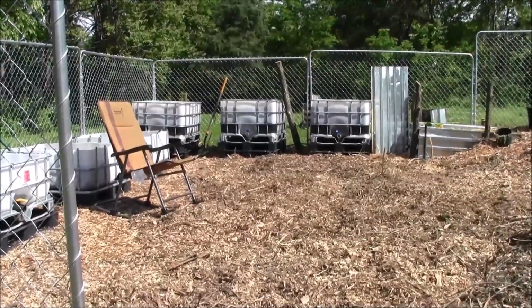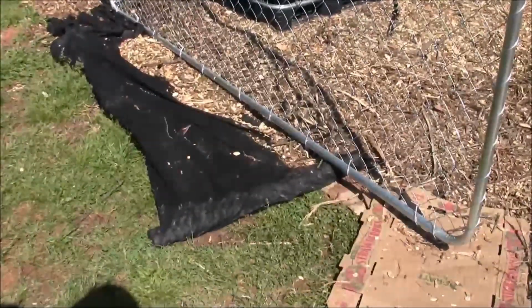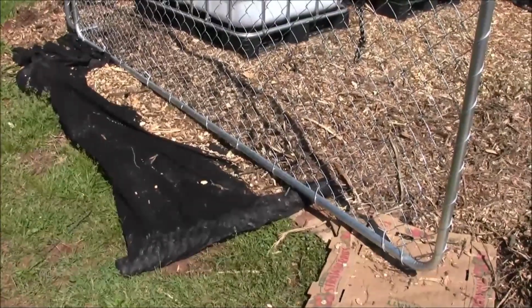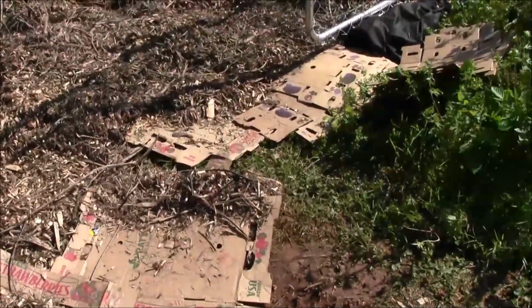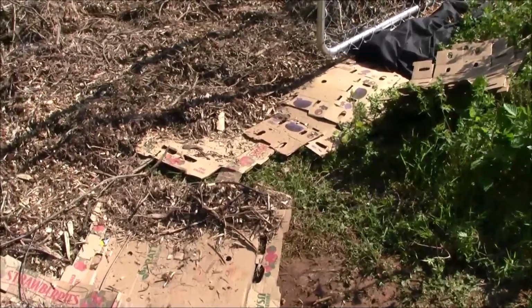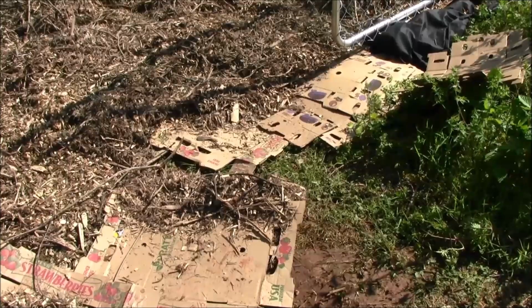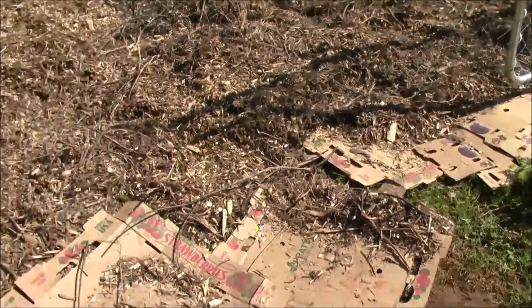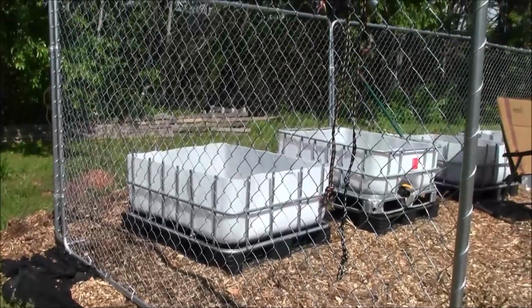90% done. Just got to complete that landscape fabric straight across this opening to here, fill in with the chips, put the last piece of fence on. That's all I got to do to complete this. That will happen after I fill those last two totes with compost.